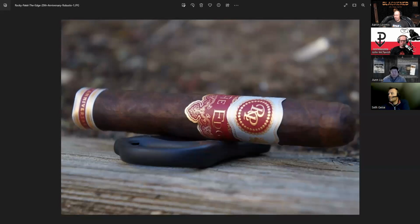So we are talking about the Rocky Patel The Edge 20th Anniversary Robusto. This cigar is more of a Robusto Extra, 5.5 by 50. Comes out of the El Paraíso factory in Honduras. Wrapper is Ecuadorian Sumatra, binder is Honduran Habano, fillers from Honduras and Panama. I put Rocky Patel as a blender, but who knows who actually the blender is? I don't know that Rocky does the blending himself. Price point is $11. The cigar was released in November of 2022.